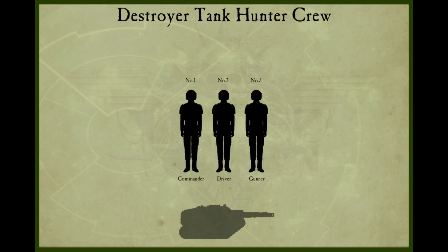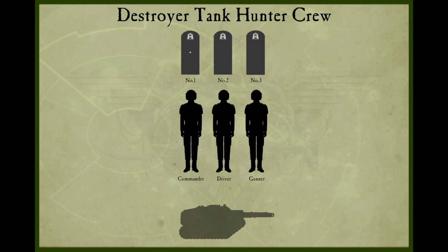The Destroyer Tank Hunter consists of 3 members, number 1 being the commander, number 2 being the driver, and number 3 being the gunner. The lowest insignia is that of a guardsman 2nd class in command of the vehicle, whilst the rest of the tank crew are guardsman 3rd class. The next highest rank is that of a lance corporal, and the rest of the tank crew are guardsman 2nd class.